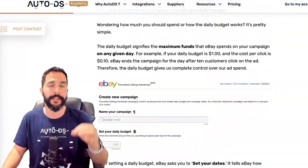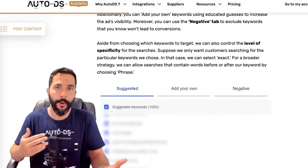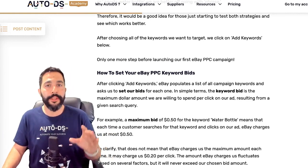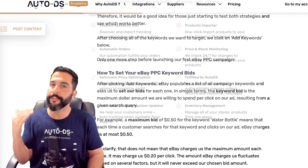Just know that PPC is another really good way to learn what customers are searching for, what they want to buy, and which keywords that you're running are actually working as opposed to the ones that are not working so well. The only thing here is that you're actually going to pay eBay every time someone clicks on your listing, even if they don't buy.